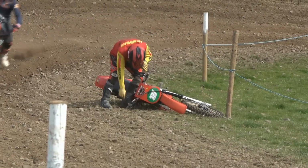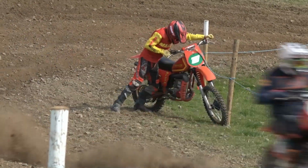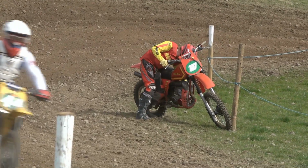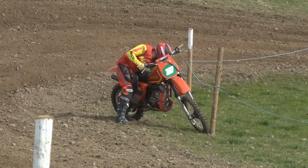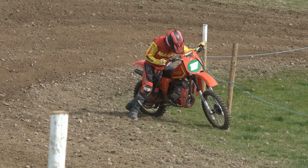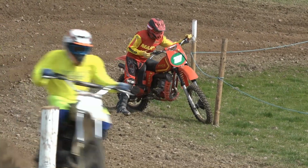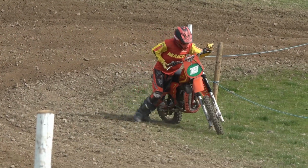Number 327, it looks like Stuart Muirhead's dropped his 1980 250 Michael in the dirt there. That's an almost identical bike to the one that I used to race way back in the day, but it looks like Stuart's perfectly fine.